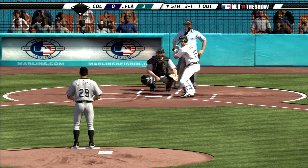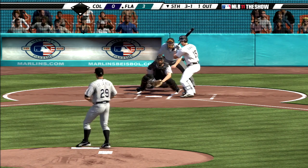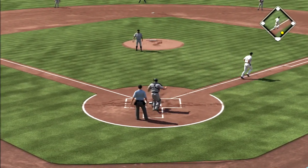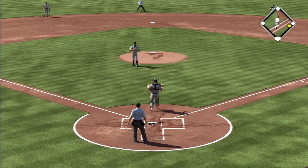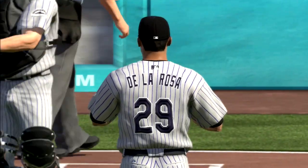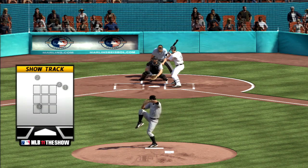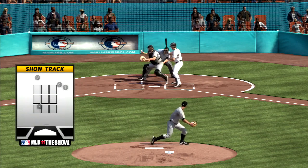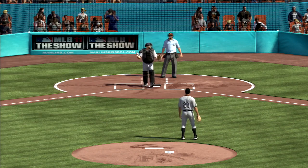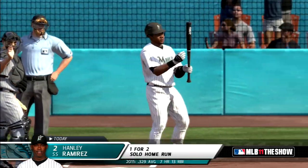Hanley Ramirez will be next. Changeup too low. He walked him. And this was definitely not the pitch he wanted to make on 3-2. It was a good battle to this point, but Showtrack shows us that this pitch was nowhere close, so he winds up losing him. Hanley Ramirez will dig in. 1 for 2, including a home run thus far.